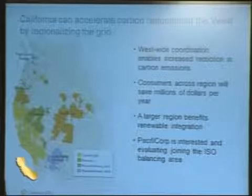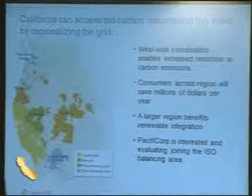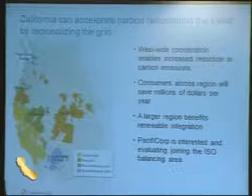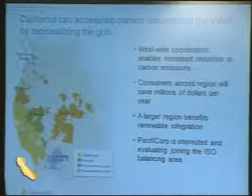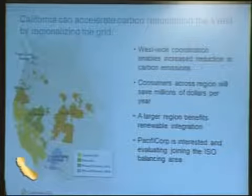What you've also heard, though, is the energy imbalance market really only works on the 5 and 15-minute intervals. So we're already into the operating day, and we really only have an opportunity to make the minor adjustments. There is an opportunity to do more. And PacifiCorp, who's currently in the energy imbalance market, has now announced their interest in joining the ISO formally.